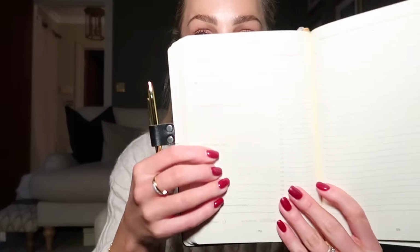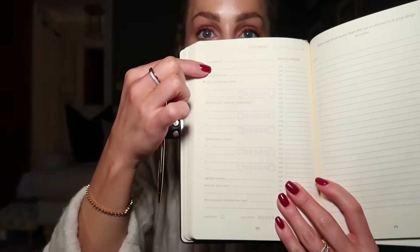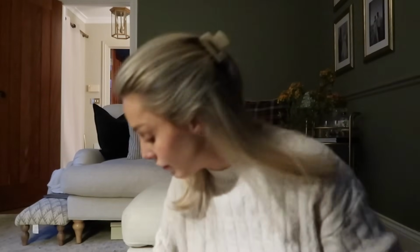So I've got my 5-minute journal for gratitude. So you write 3 things in the morning or in the evening, and then you reflect back. And then this is the productivity planner. I've always used the Carry & Co planner, and I thought I'd change it up this year. The light keeps going in and out. It breaks down at the beginning. It just says, again, something you're grateful for that day, the most important tasks, secondary tasks, and additional tasks, and then your highlight of the day and daily planning. Sorry guys, the battery has fully run out, but let me try and show you it again.